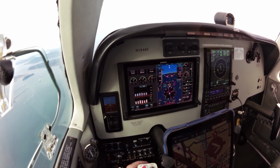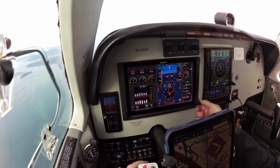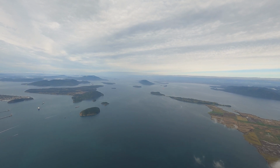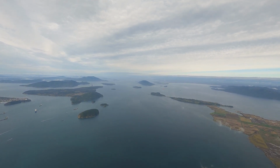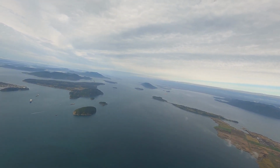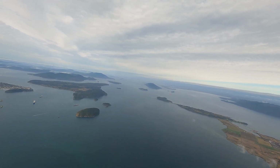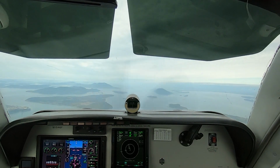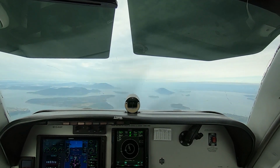Whidbey approach, SkyWest 3400, we're with you, 12,000 crossing Maddie, 10,000. We have Tango if you want that. SkyWest 3400, Whidbey approach, altimeter 3015, descend via the Maddie 5 arrival, except after GERD, maintain 6,000. All right, we'll descend via the Maddie 5 for SkyWest 3400. After GERD, we'll maintain 6,000.